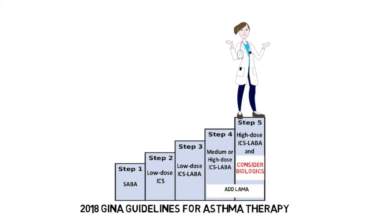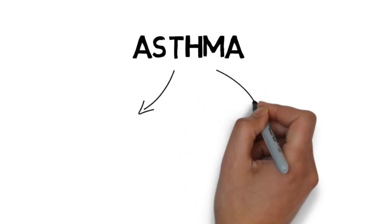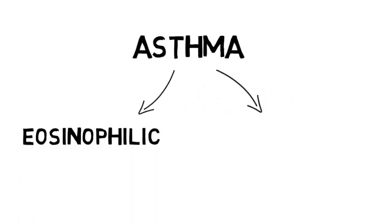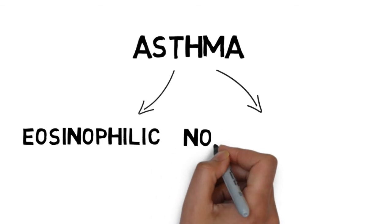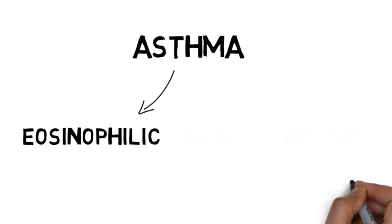Biologic humanized monoclonal antibodies. These agents target several important molecules or receptors implicated in the pathophysiology of asthma. So before we dive into the evidence, let's take a moment to review the mechanism and the pathobiologic features of asthma and the role of biologic therapies. First off, asthma can be subdivided into two phenotypes based on the predominant type of inflammation involved. These are eosinophilic asthma, which is mediated by helper T cells, and non-eosinophilic asthma.